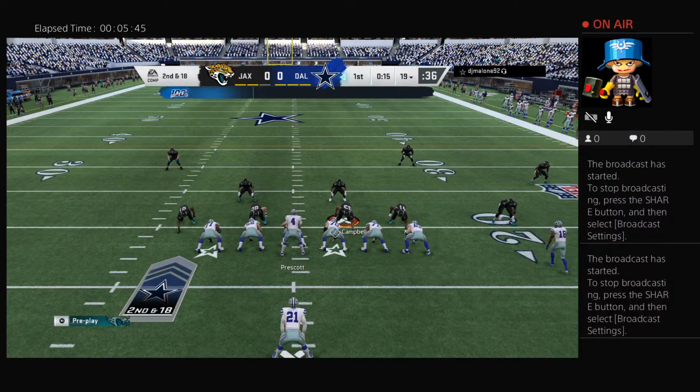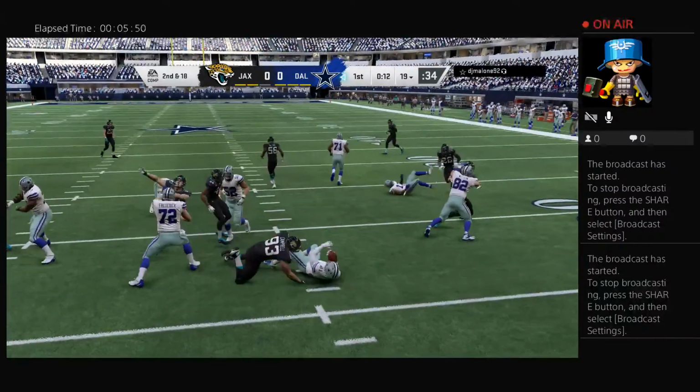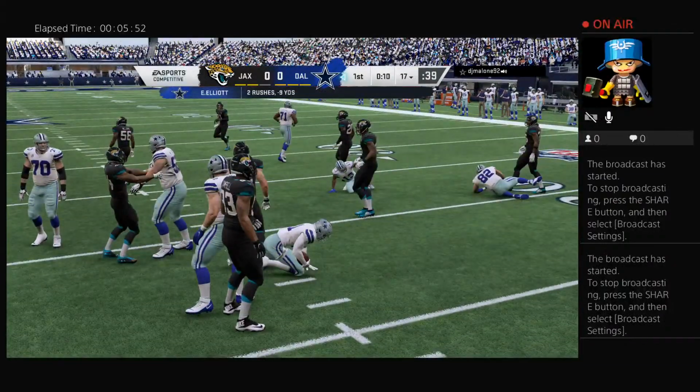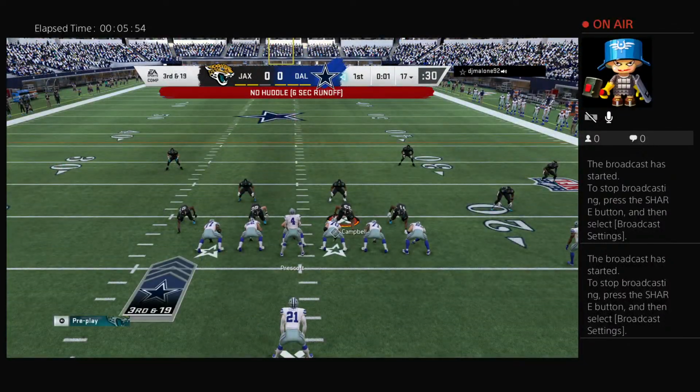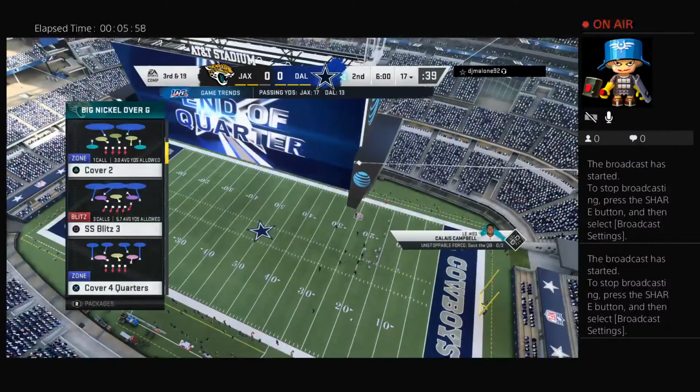Watch the slap, watch the slap. On 2nd down, it's Elliott. And this looks a lot like the last play. Behind the line of scrimmage, he's tackled for the 2nd straight go-around. Great job by this Jacksonville D.